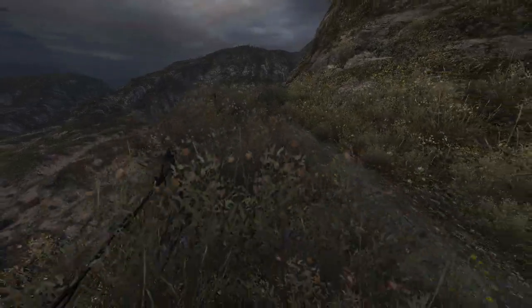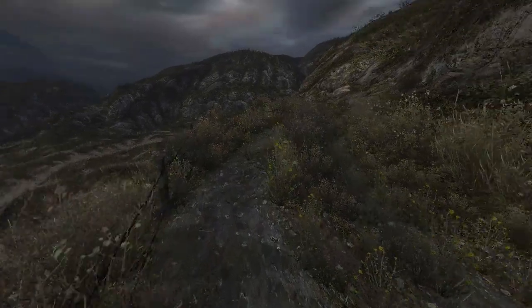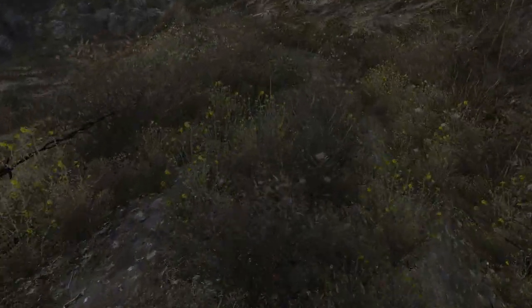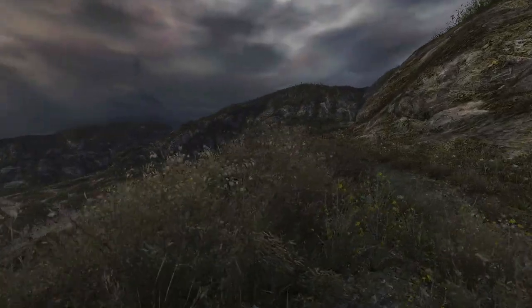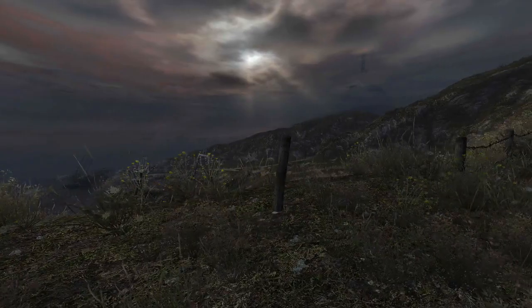The plants do kind of interact with your walking around. They kind of wrap around you. But of course, with the lower texture quality, it's not as great walking up into them. But it looks really gorgeous from far away. Honestly, almost every shot in this game looks like a portrait of some sort.